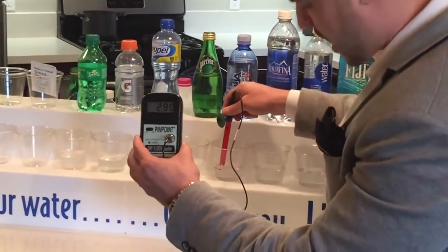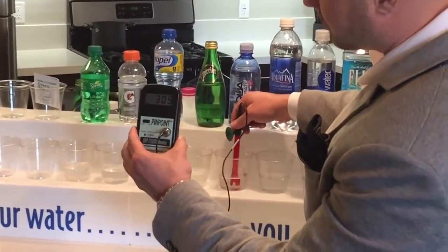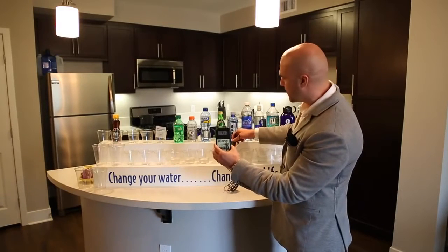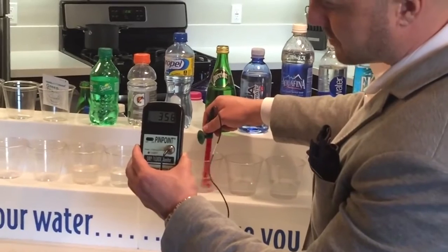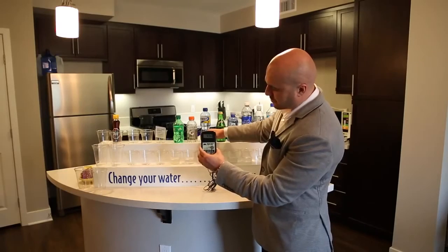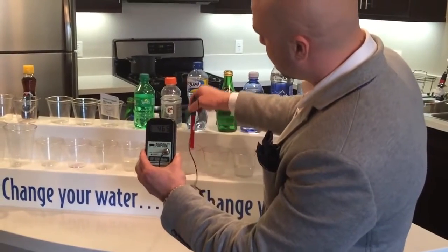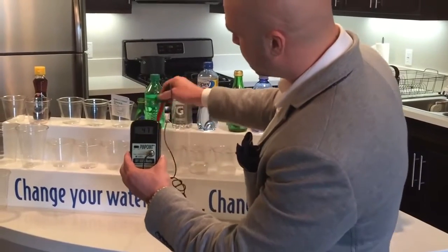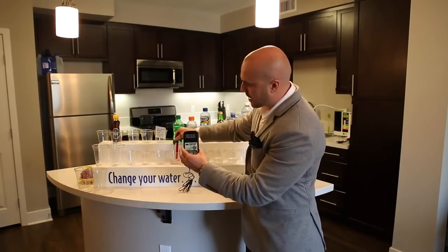Here we have that Aqua Hydrate. And as you see, it's a positive 300, which is actually supposed to be better for you because it's supposed to be a pH of 9.5, and there's nothing but oxidation. Here we have Perrier. Same thing, positive 358. Here we have Propel, positive 450 and rising, 460. Here we have Gatorade, 470 positive. And here we have soda, which is 480 positive.